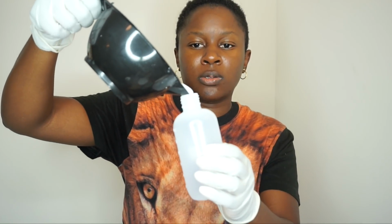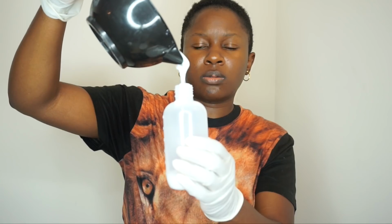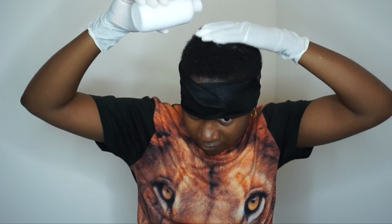So yeah, I'm just mixing it up here, as you guys can see, and I decided to pour it in an applicator bottle, which made it a bit easier for me to apply the bleach to my hair. And I'm just using one of these little half scarf things that you use when your hair is short to section off where I was going to apply the bleach, as you guys can see.